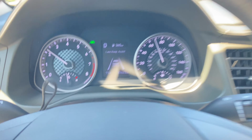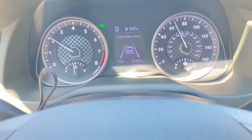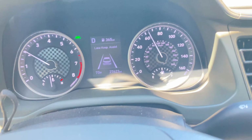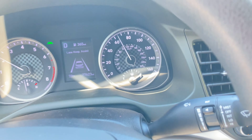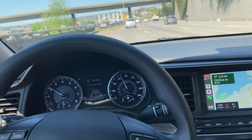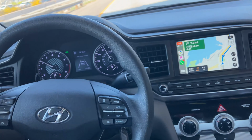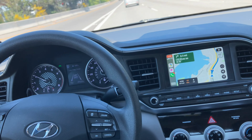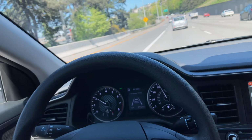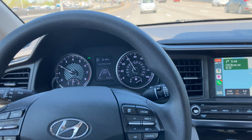But lane keep assist. So you see the lanes on the little monitor there. As soon as it's able to register its boundaries, it'll keep you within them. So, whoa! It's turning, y'all! Look at this hand. Look at that hand. All I'm doing is pressing the pedal. And even that, I could turn on cruise control, and then literally, I wouldn't be doing anything.